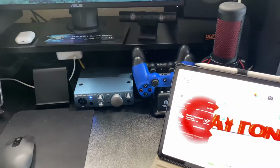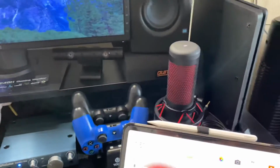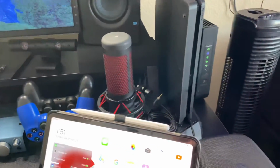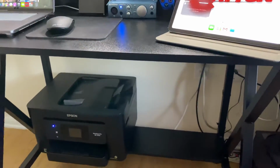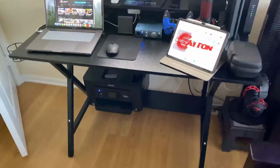You got the iPad Pro, the HyperX Quadcast streaming microphone, two PS4 controllers, an Astro gaming controller. You guys can see the printer down at the bottom. Nice little gaming desk, everything.